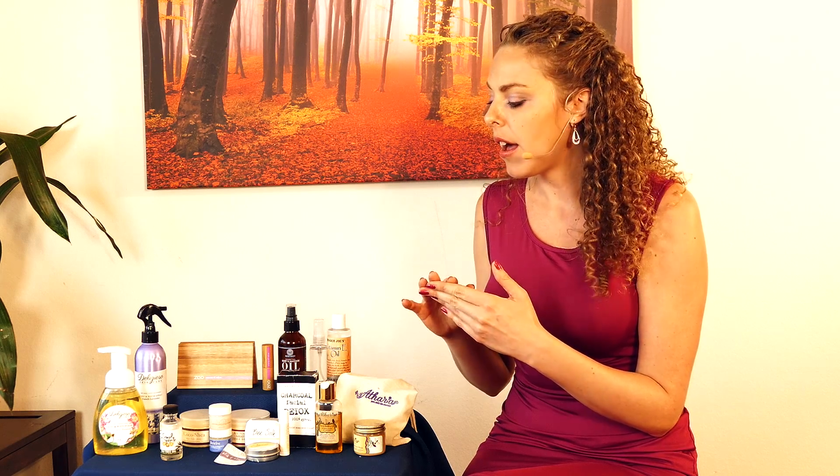I have had a lot of luck with using a little bit of tea tree oil on blemishes. But if you have very, very sensitive skin, you may just want to test out a small area of skin, maybe like under your chin or something like that, just to see, because everyone can react differently to different products.